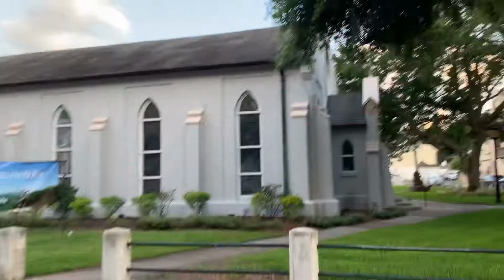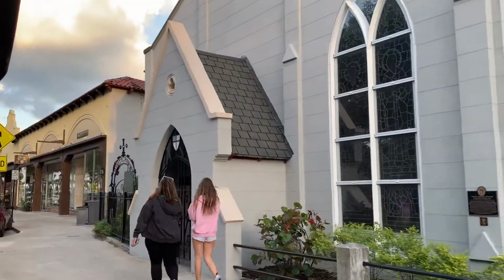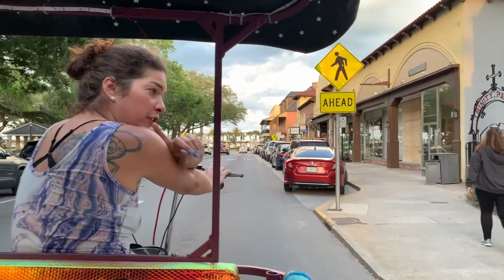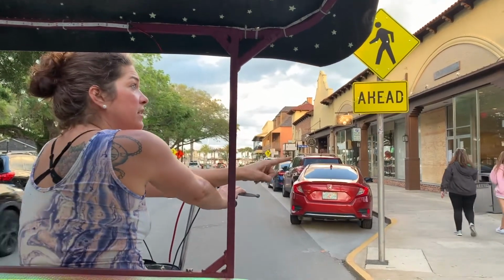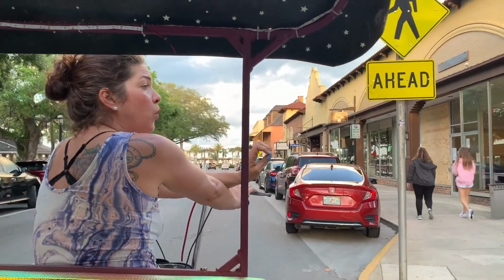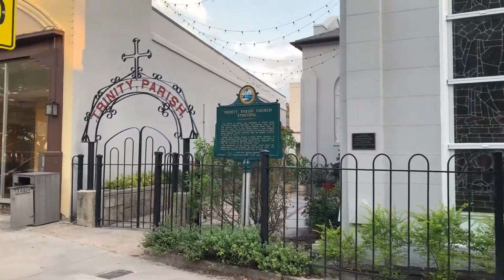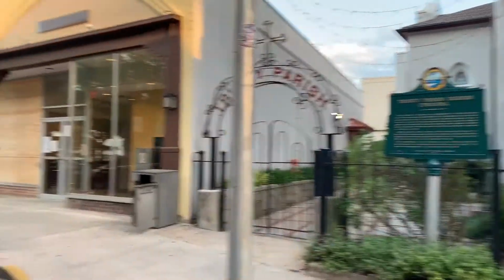Here's Trinity Parish. Trinity Parish right here is 1821. So Tiffany and Company was here far before they did Henry Flagler's hotel, because they did all the windows in this church. And it is one of 3 collections that exist in the world that are personally signed by the artists.